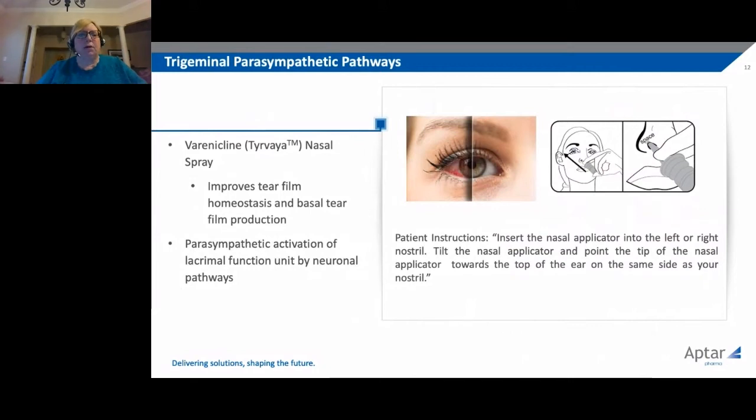Another example of a unique pathway is utilizing the trigeminal parasympathetic pathway for dry eye disease. This drug was actually just recently approved by FDA. It's varenicline, which is used to help with tear film production and homeostasis to treat dry eye. I chose this example because in their package insert, you can see there on the right hand side, they're actually having you direct the nasal spray away from the septum and aiming towards the ear to target those particular nerve pathways.